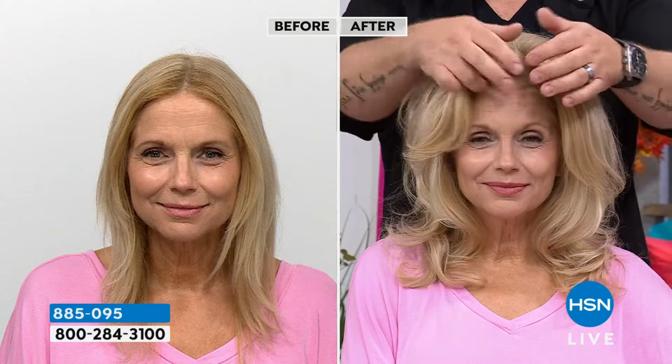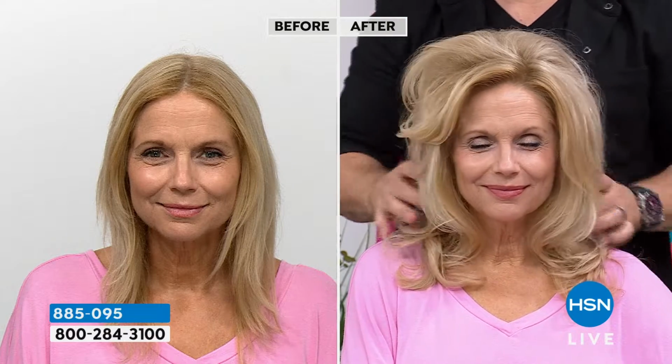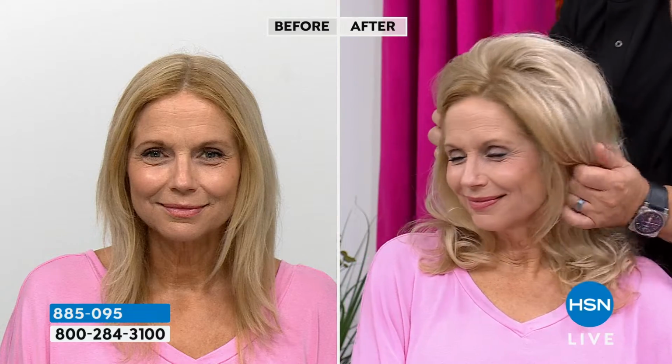My producer's updating me. If you have been using things for your hair and you feel like it's getting flatter and it looks thinner, this is definitely the push-the-reset-button product. I love that. That's a great way to describe the volumizing hair scrub.